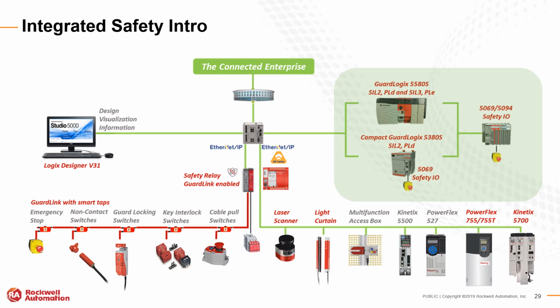Rockwell also has multifunction access boxes, which is an RFID coded solenoid locking technology with CIP Safety and one fully incorporated latching system. This system can also include function buttons with a request to enter, reset, start, stop, and there's also an enabling device in one convenient package. And lastly, CIP Safety enables you to now communicate motion to motion and to drives, leveraging some new safety functions that we'll talk about in the next slide in more detail.